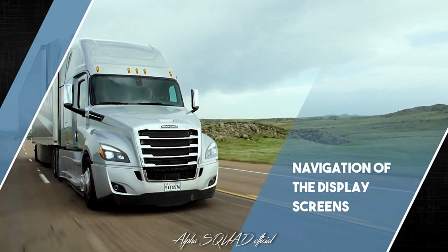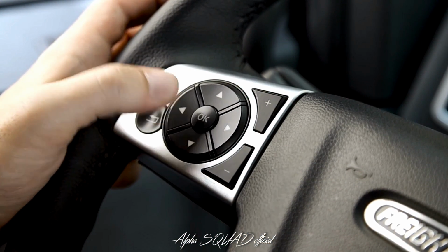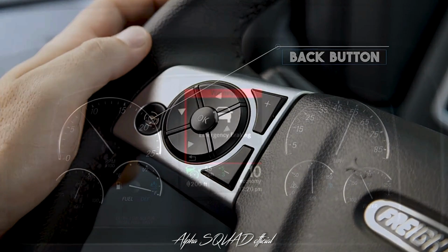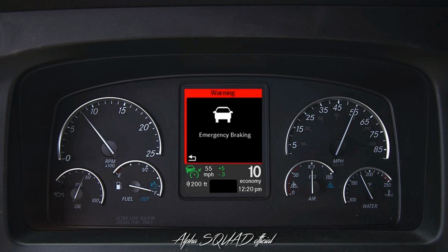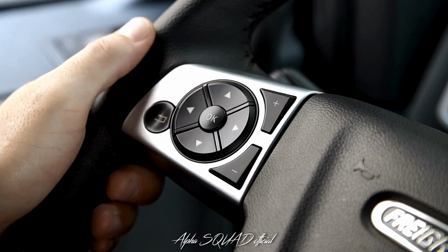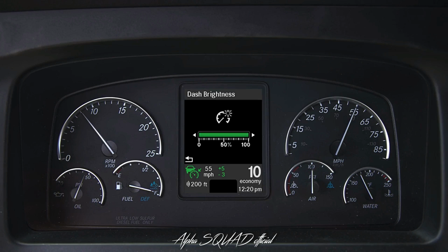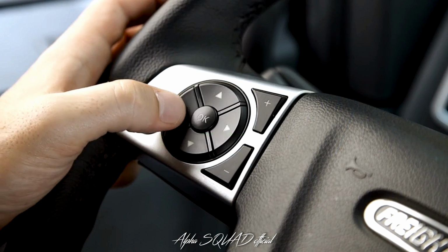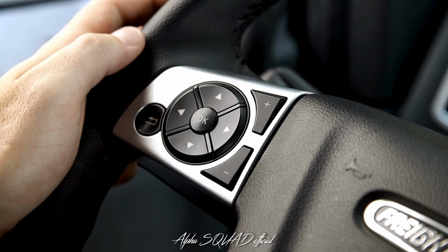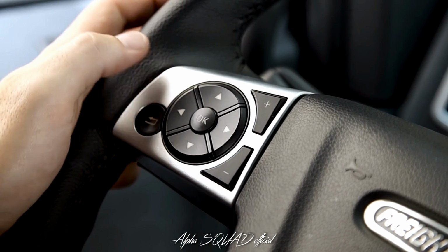Drivers interact with the display screen using directional arrows and buttons located on the left side of the steering wheel. The back button allows users to acknowledge pop-up messages, as well as to remove and return to the previous display menu or card. The OK button allows users to interact with the display screen to make a selection or initiate an action. The arrow keys allow the user to navigate across the entire system. The left and right keys are the most commonly used to switch between the various menu stacks.